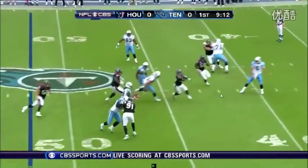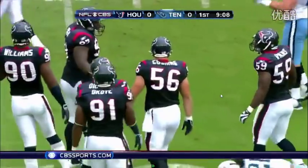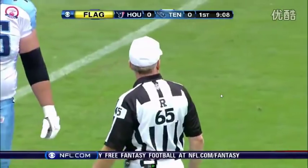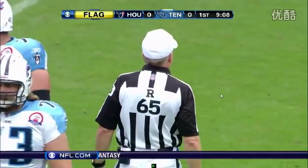Deep drop for Collins, sets up a screen. Johnson, and he goes nowhere. Beautiful play by Brian Cushing, the rookie, and a flag has been thrown. It's a loss of 4 if it stands. There's going to be illegal receivers down the football field.